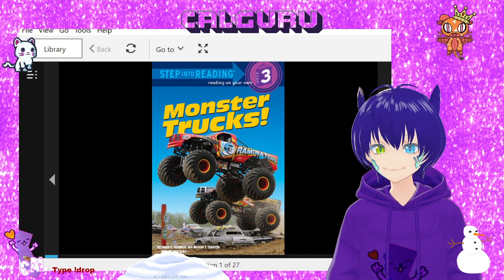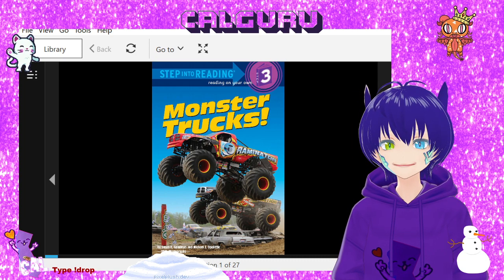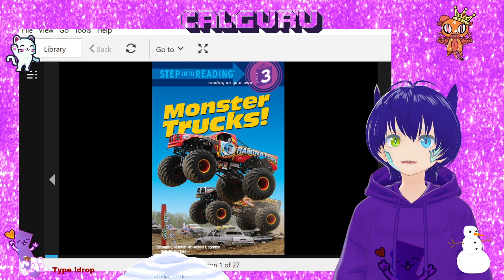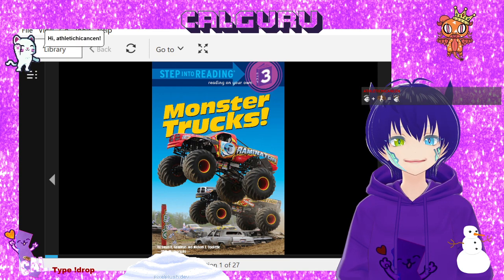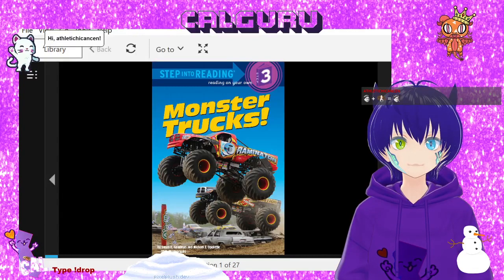So the book basically explains the origin of monster trucks, and it also talks about a lot of stunts done with monster trucks.